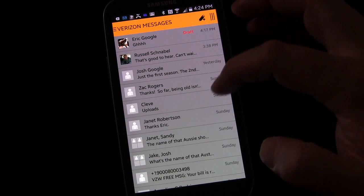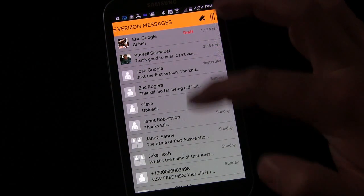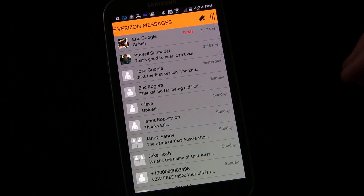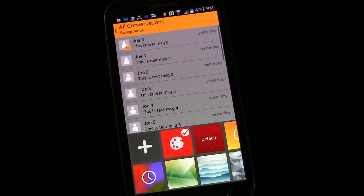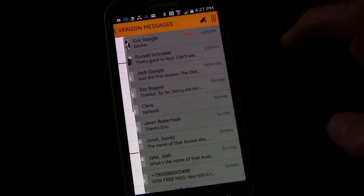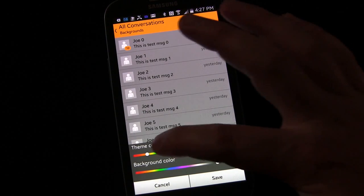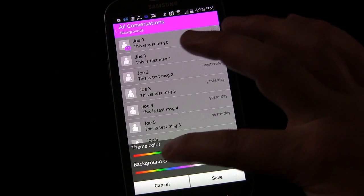So yeah, everything about this is customizable. Everything. So I chose the gray background with the black text. And what you'll see if you are to change the background color, as you see, the theme color changes the top part, so you kind of see that.